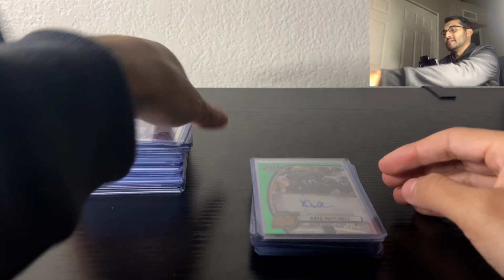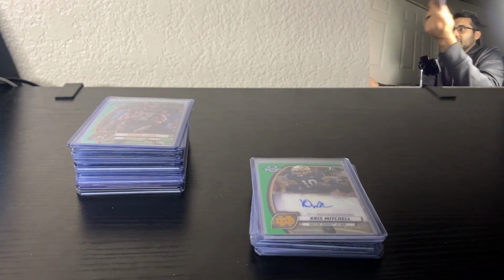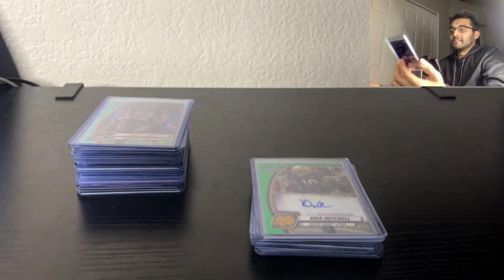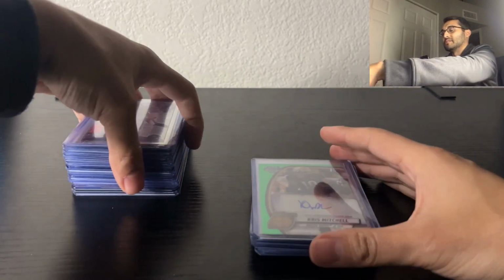It's just so easy to buy. People will be like, oh, this refractor is like $2 or whatever, X-fractor, and it'll be sitting there, and then you buy it, and then you can relist it for 40. Like this has made me several $100s. This 2009 Topps Chrome Ed Reed card.